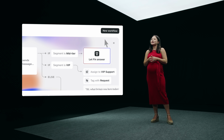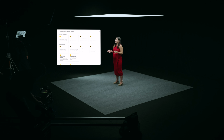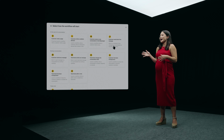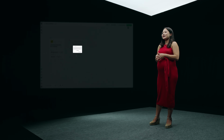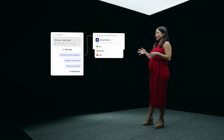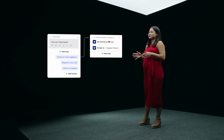As Kyle mentioned, you can easily get started with one of our pre-built templates for popular use cases like Fin, onboarding, or CSAT. Let's create a new workflow. Workflows are created using simple automation building blocks. Start with a trigger and enrich your workflow with conditions, actions, customer data, and more. In this case, you've set up a welcome message so you can route the conversation to the right team. If a customer is having an issue logging in, you want to mark this as high priority and assign it to a specific team to ensure this customer is unblocked as quickly as possible. The intuitive interface makes it possible for anyone to build and deploy automations in minutes. No code needed.